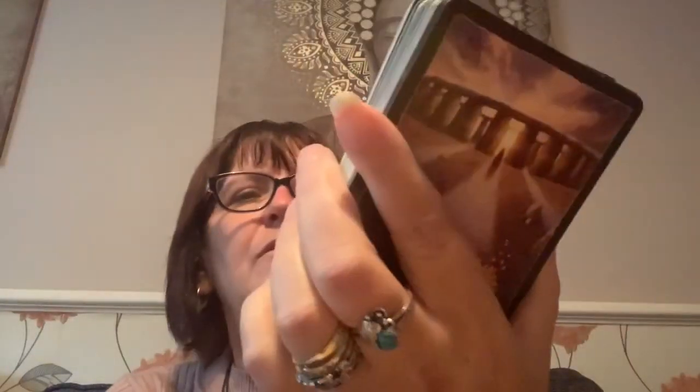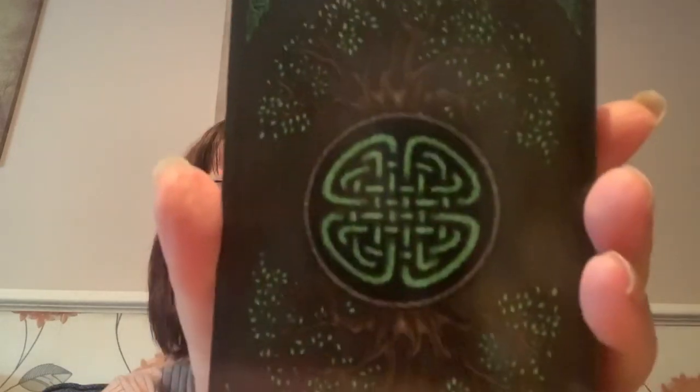That is the backs of them. I don't know if you can see in that light. It's such a beautiful back. It's that really gorgeous green, and it's like trees. It's not very good light to show you, but yeah, they are beautiful. They're not in any order because, like I said, I use them.